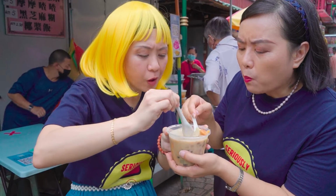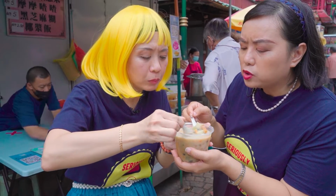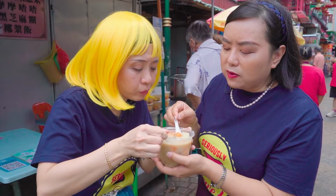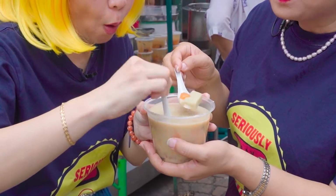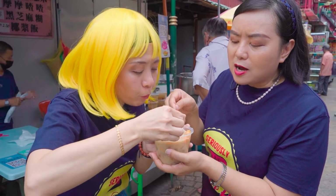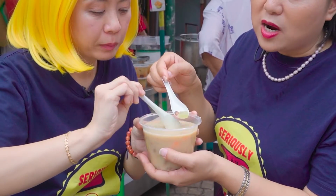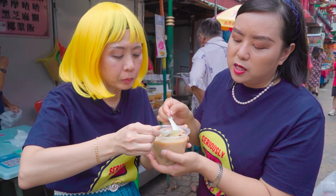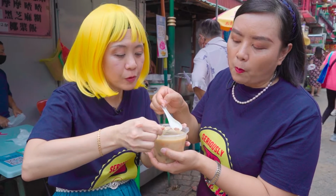Is it something like agar-agar? Really? I think there are a lot of varieties inside. Yeah, this is red bean, is it? I think you have like a sweet potato. Red bean, sweet potato. Two types of sweet potato. Okay. Then you have like an agar-agar thing. It looks like aloe vera. Not sure what it is. I think there's also a black eye pea. You can see the black eye pea over here.